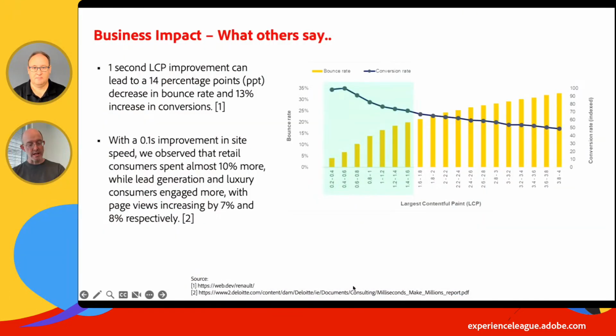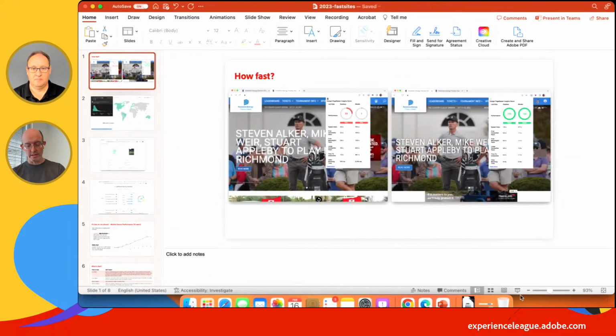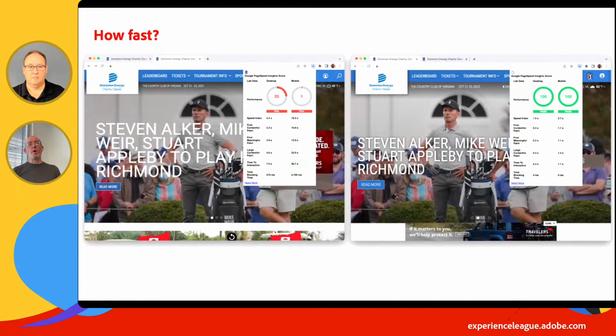Go back to sharing, and again, we're going to spend a few minutes talking about that. So the question is, what does it actually mean to build the fastest site, right? What does it actually mean? So here, what we're looking at is two screenshots that we've made. Now I'm going to show you the live site and explain it a little bit more.